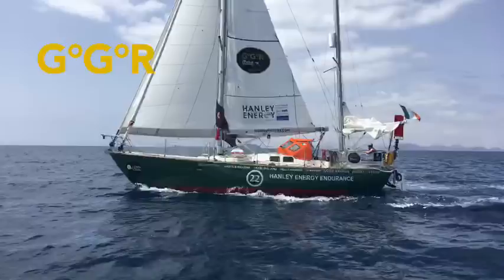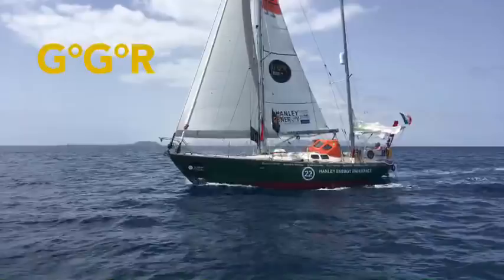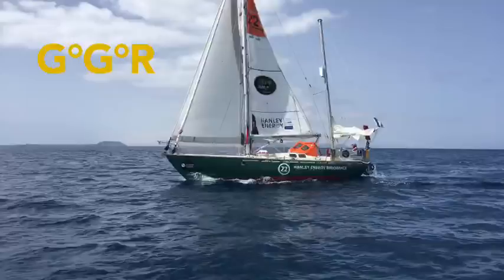He's going to be coming around in a minute. So we're just coming up to the buoy. He'll sail around it and then he'll get rid of his sails. So, all very good.